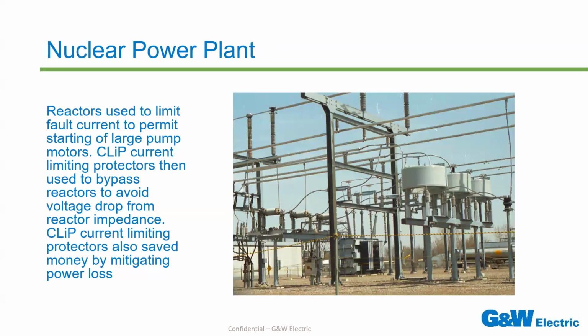So here's one example with a nuclear power plant. Here, a reactor was used to limit fault current to prevent issues when starting large pump motors. However, this ended up causing a lot of power quality issues at the site due to voltage drops. They did not like that at all. It was causing a lot of issues. They then were able to use CLIPs, current limiting protectors, to bypass those reactors to avoid any kind of voltage drop from that reactor impedance. Therefore, they were able to get those pump motors started, and they were able to operate their site as normal. They also ultimately saved a significant sum of money by mitigating any power loss that would have occurred from using those high impedance reactors.